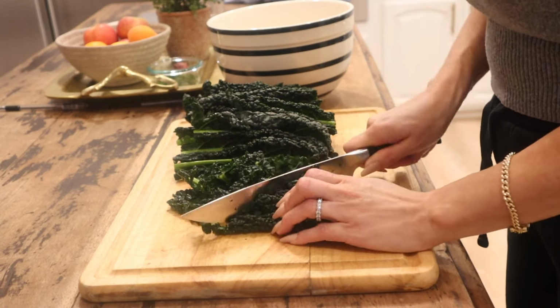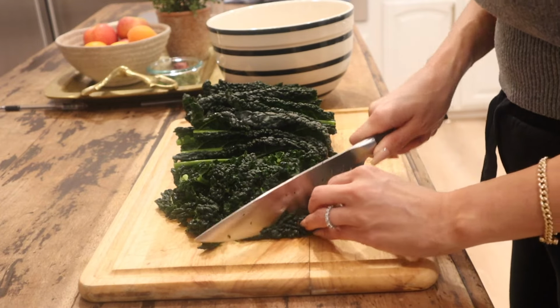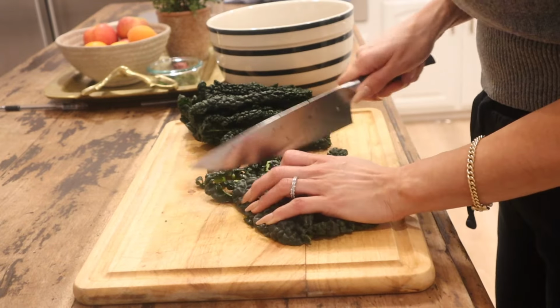So if you do fasting, that's a great way to do fasting while not just keeping sustenance in your body. So for our dinner, I'm going to be chopping up this kale.